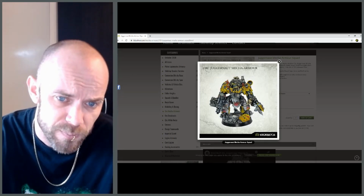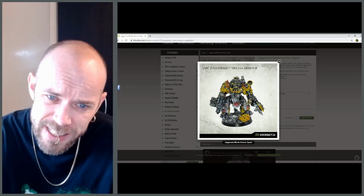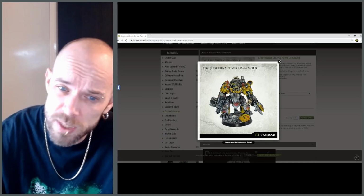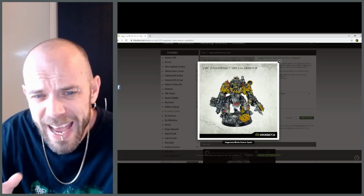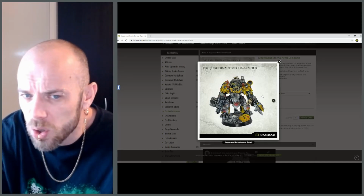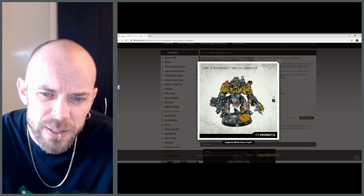The thing I'm not a fan of on these is their heads. There's something about them, not all, because there's a little bit of inconsistency amongst Kromlech's range. The Orc heads, they've got a very gaunt, long sort of face, and I don't know.